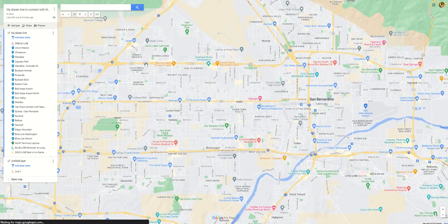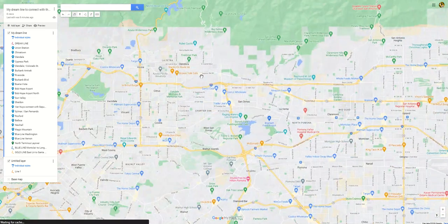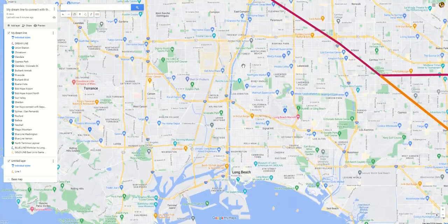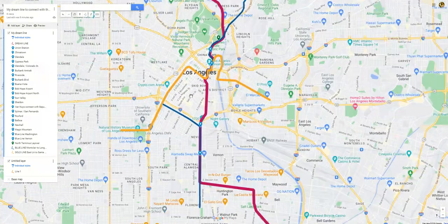That would be perfect. It will give a really good coverage of the San Bernardino area. People can hop on there, go to sleep, and wake up in downtown LA. Or if they work in Long Beach, they can go all the way down to Long Beach, as you see there. Okay. So let me go back to my point here.